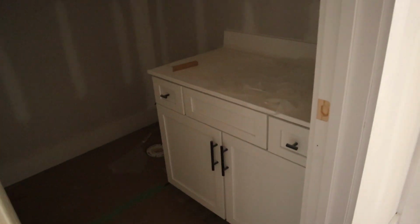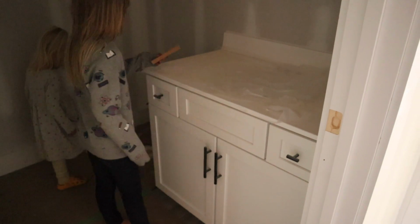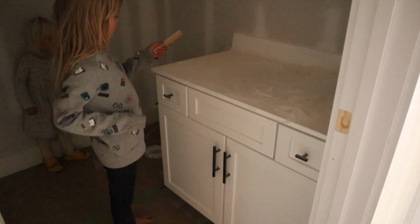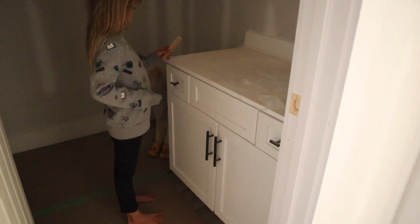Another thing that was nice that we didn't really realize is our little half bath. I feel like with most builders, what is standard in a half bath is just a pedestal sink, but standard with our builder was actually an actual cabinet. So that's really, really nice.